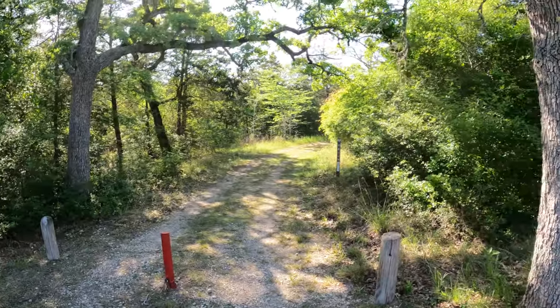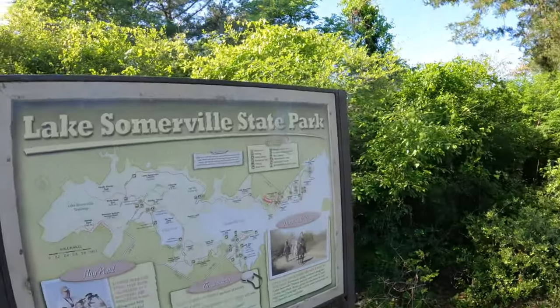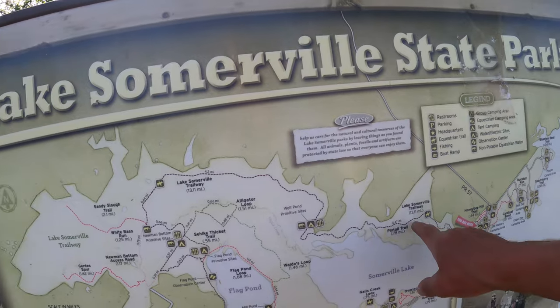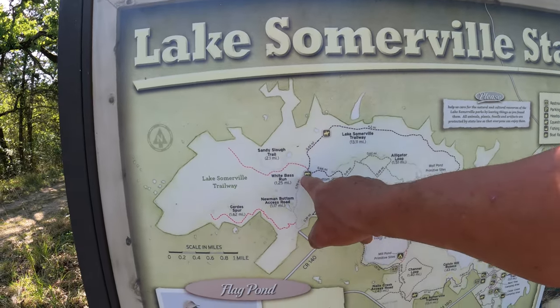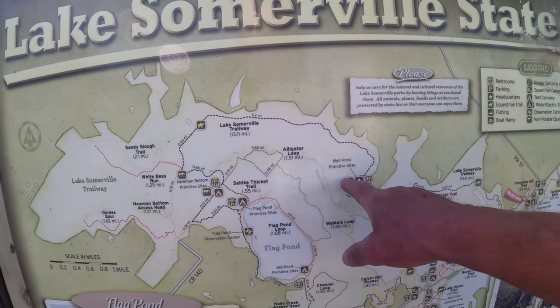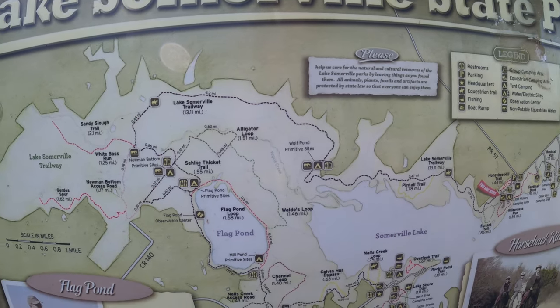I'm not going to try to navigate that today. Maybe at another time. But it goes quite a ways back here. And there are primitive campsites, so you can take your horses in and camp. Or walk, I guess.